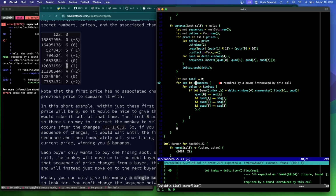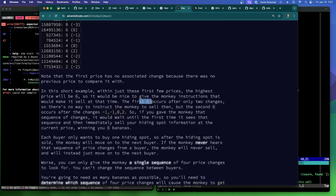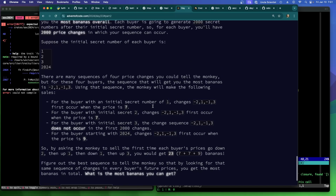Oh, shoot. We do need to know which one we're in. So we're going to say which and delta, and delta's iter enumerate, we're going to say self prices of which plus 3 mod 10. Right? That's how many bananas it is. The highest price will be 6. Okay, yeah, I think we're just adding those up.